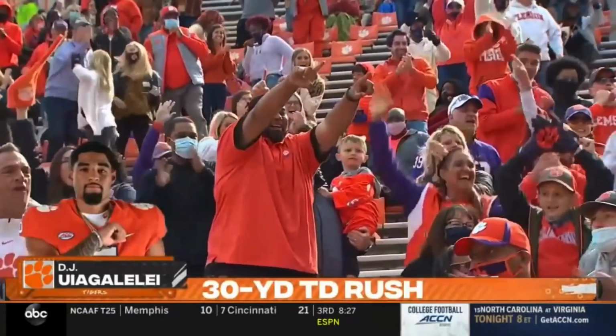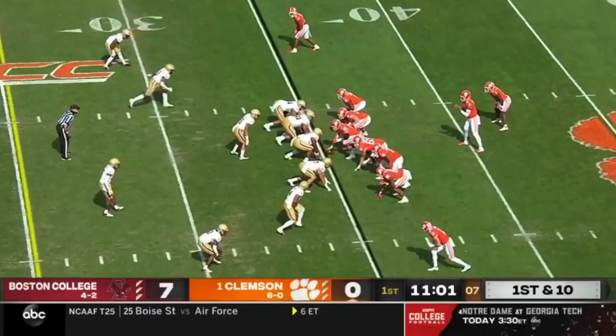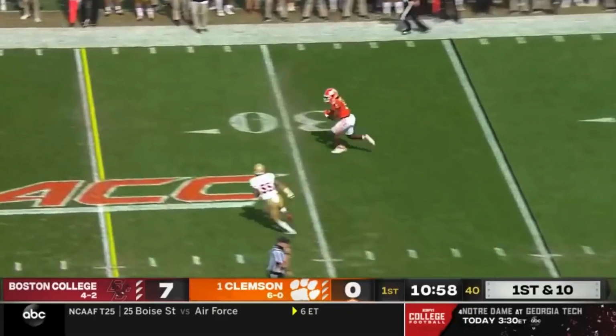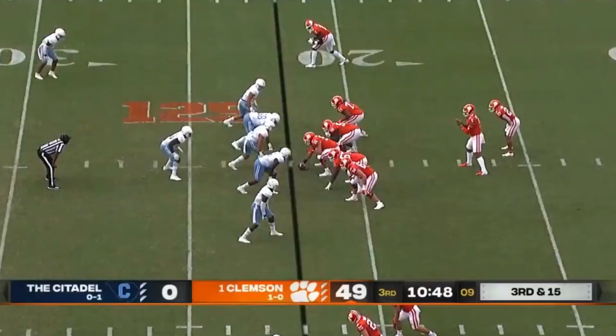Clemson mounts their comeback. Just a zone read. You see the end man on the line of scrimmage crash, chase ETN, and Uiagalelei is a true freshman quarterback now sensing pressure off the edge. They come after him, and smartly he gets it to ETN, and off to the end zone goes Travis ETN. On third and long.